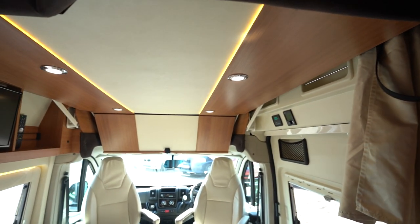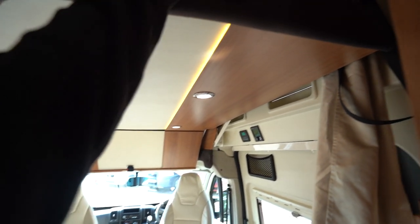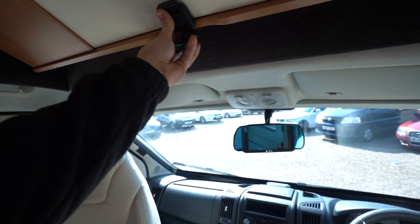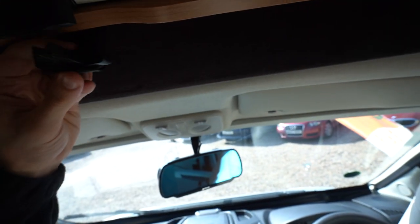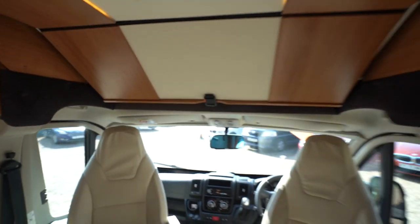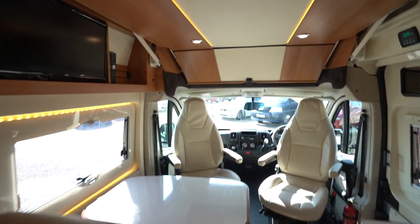Now that's me doing it with one hand, with the camera in the other hand, so you can see it's actually very easy to do, and just clips back up into place like so. And then the same again at the front, that pushes up and clips in like so. So a really unique layout.